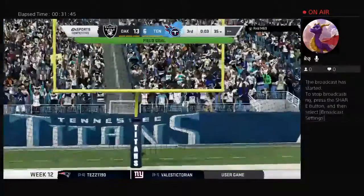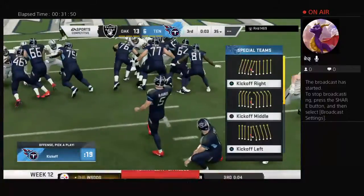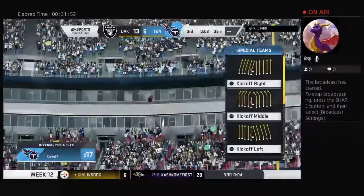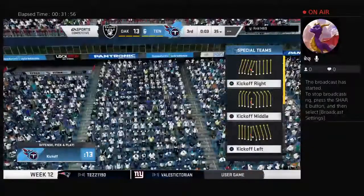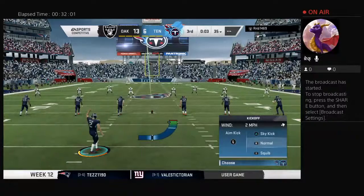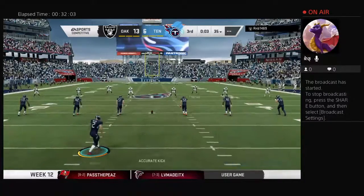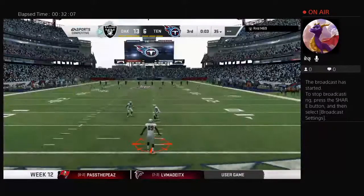And the 10-year vet knocks it through the goalpost. And they will cut the lead back down to a touchdown now at 13-6. Another good job defensively because they've allowed 3 trips into the red zone, but only the 2 field goals. Yeah, that's the bend but don't break, isn't it? And they really didn't get broken at all, because if you're running off the field having allowed 2 field goals and 3 trips in the red zone, you've actually come out ahead.